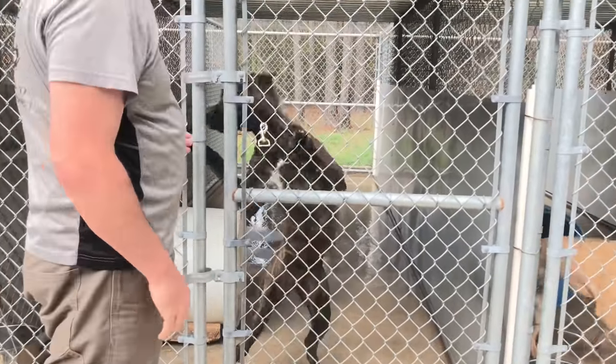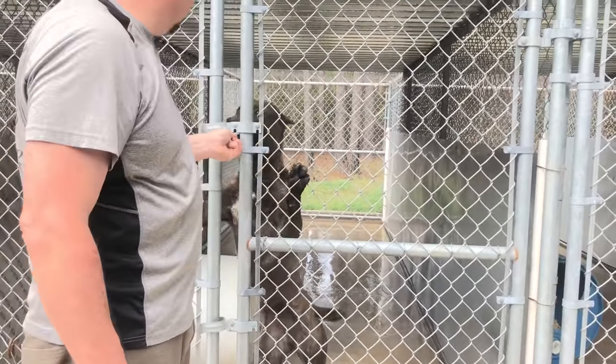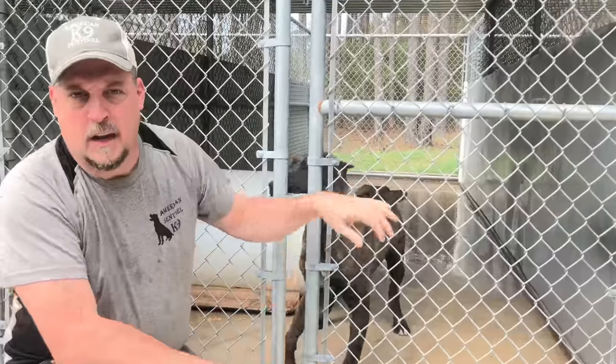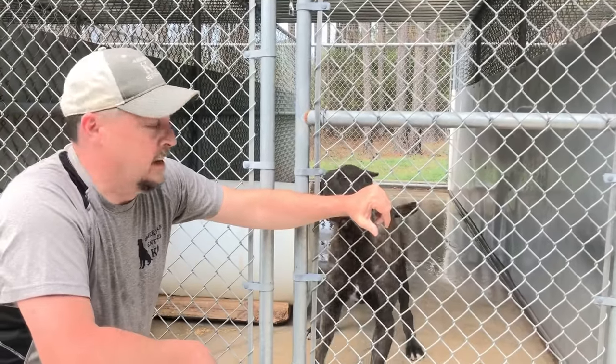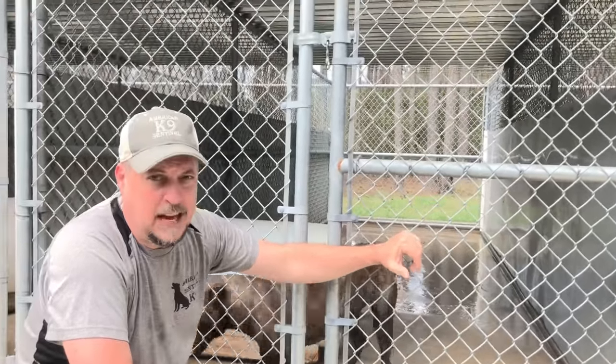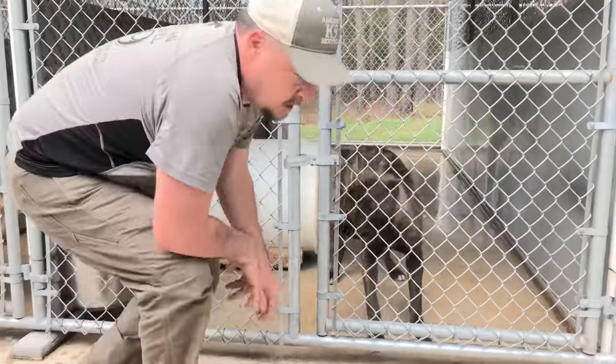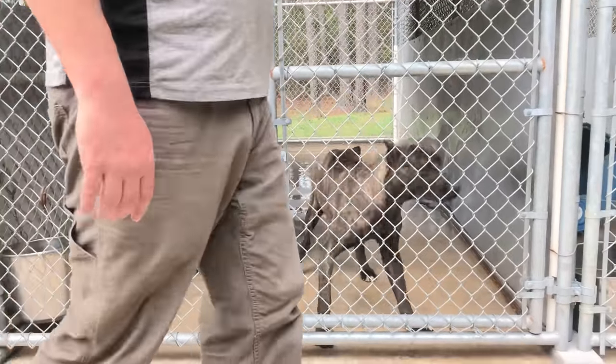Collar on her, so that would have made it easier. She is out of Scratch and Onyx. I really like this female a lot. High expectations of Lady Smith. She's only 14 months old. One of my favorite young females.